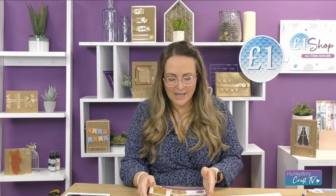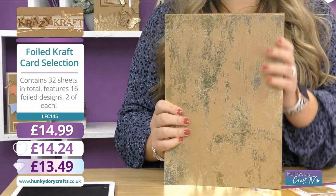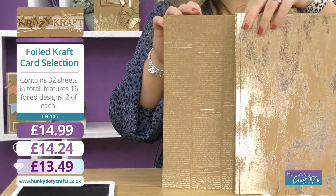So first up, I'm going to show you our foiled craft card selection. It's $14.99, but you know the score here. If you're a club member, it's $14.24. If you're a diamond member, it's $13.49. So you're going to get 32 sheets in this pack, and you can just see all the amazing patterns. There's 16 foil designs here, and you're going to get two of them.